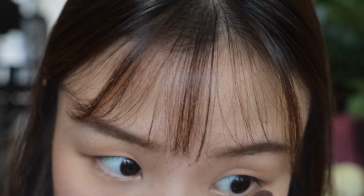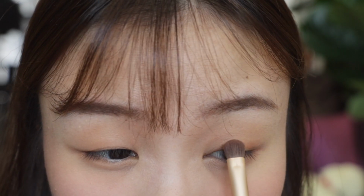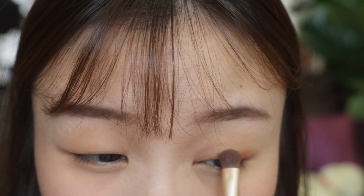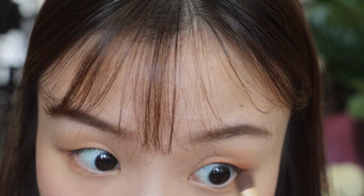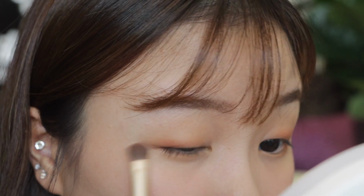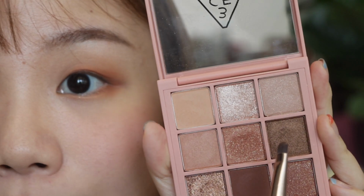So I'm dipping the brush into that same color and I am smoking it under my eye. And then next, I'm gonna go in with... this is a brunch makeup, right? Let me think about it. Okay, I'm just gonna go in with this one. This, and then I'm also putting it under my eye. This is what it looks like now. I'm gonna go in with this sparkly brown. I'm gonna try and do a little line near my eye.